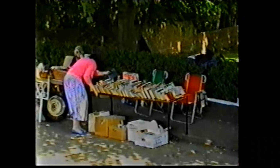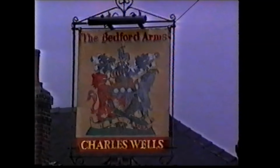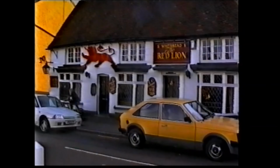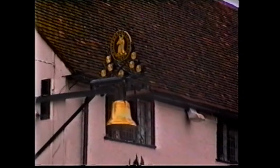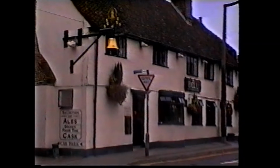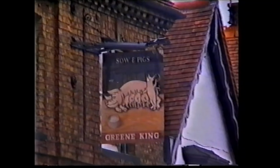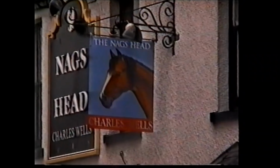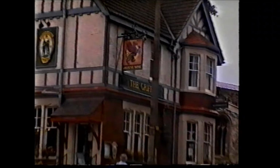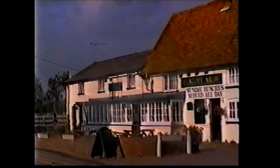Incidentally, the Angel is not the only pub in Toddington. There are 8 others. The Bedford Arms with the Duke of Bedford's arms, the Red Lion from the same arms, the Oddfellows, the Bell, where some of the church bells were cast, the Sow and Pigs, the Nag's Head, the Griffin from the Earl of Strafford's arms, and the Fancott Arms.